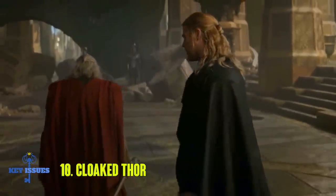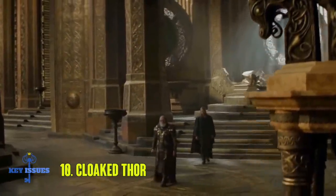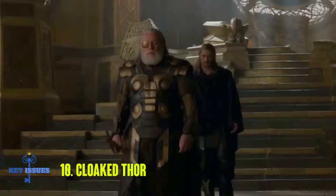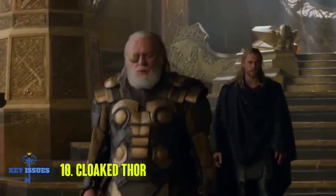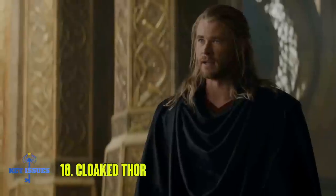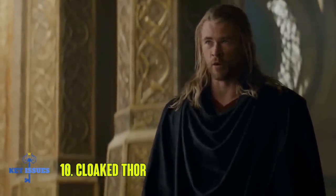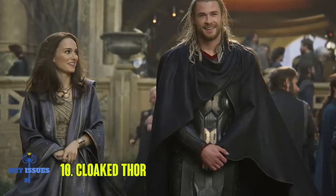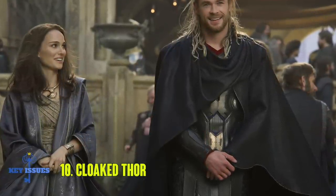At number 10, we have Cloaked Thor, and this version of Thor is basically the same as another suit that's much higher on the list, the Dark World suit. However, there are some minor additions that are kind of hard to mention here. It does feature a similar cloak to the one that Heimdall wore while trying to remain inconspicuous during Ragnarok. It is a fine look, but honestly, it's covering up the goods, so it deserves to be banished to Muspelheim.